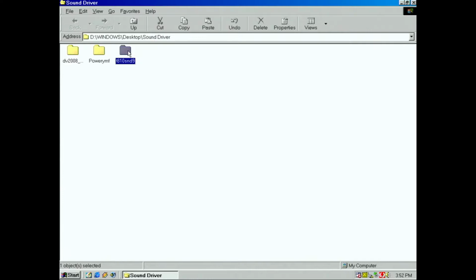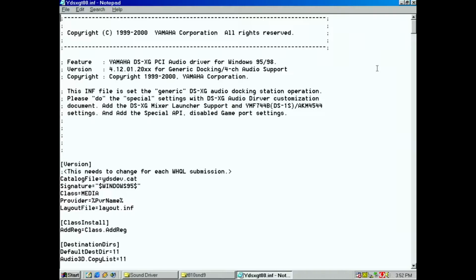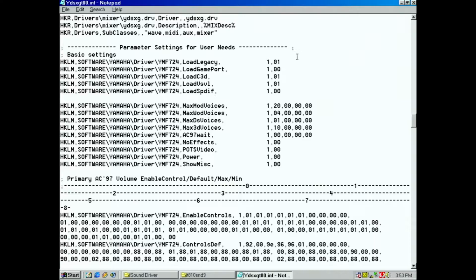We're going to open up the file ydsxgt00.imf and scroll down to the section with the comment parameter settings for user needs. Those are the parameter settings for our needs. This area has all the laptop-specific tweaks from the Toshiba driver. I copied this entire section to the 2008 driver, overwriting the original settings, and it worked pretty well so far.